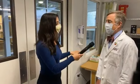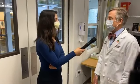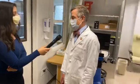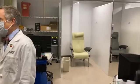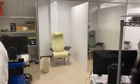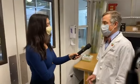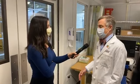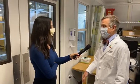Absolutely, and I think Nicole showed you the separate cubbies, and they're all designed to be more than 6 feet apart, so there's absolutely no risk. Everyone has a mask on. We limit visitors, just so people are aware: one visitor per person, and the only visiting hours are noon to 8 p.m. No visitors at any other time.